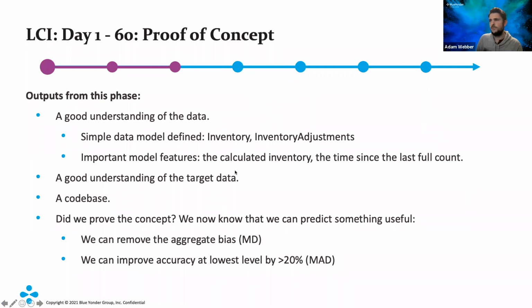And then important model features: we've got the calculated inventory, so what is the inventory prior to our correction is obviously a very crucial input, and the amount of time since the last full count was done. For an inventory error, you can imagine over time this error gets larger and larger due to more occurrences of events that cause it to drift. So this is our finding from this first phase. These two features are key.